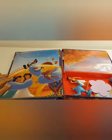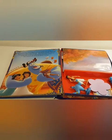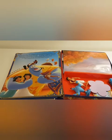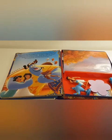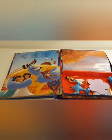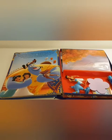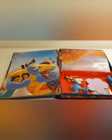Aladdin tricks Jafar into wishing he was a powerful genie, and the sorcerer gets trapped inside a lamp of his own with Iago for company. When the Sultan agrees that Jasmine can marry anyone she wants, she chooses Aladdin. He uses his last wish to set the genie free, so now these good friends can pursue all their dreams.